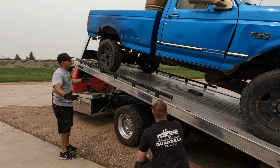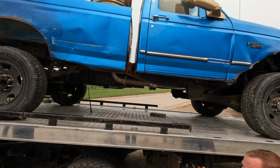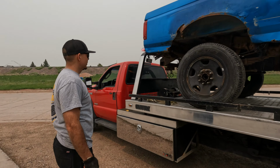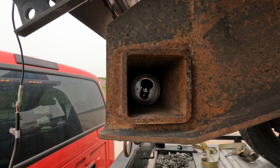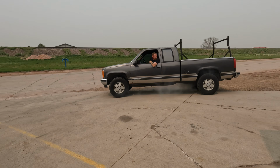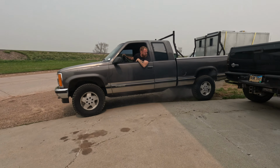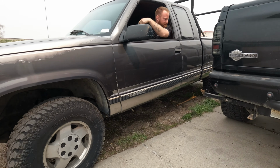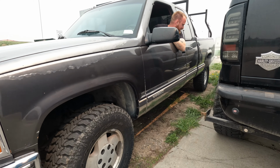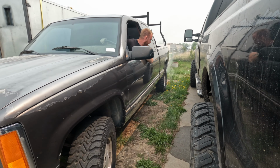A piece of wood? Why wouldn't a block of wood fall out of this thing? What the heck? Right?